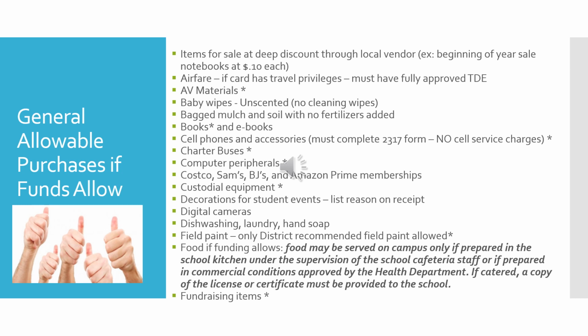This page and the next lists allowable purchases we are asked about most frequently. It is not an all-inclusive list. The general rule to follow is if you have available funds that allow for the purchase, the item is not on the prohibited list or does not require prior approvals, then you may use your P-card for the purchase. Never hesitate to call the P-card support staff if you have any questions regarding a P-card purchase.